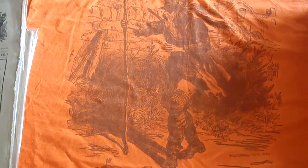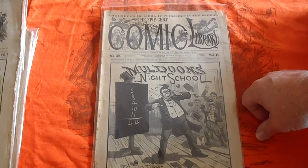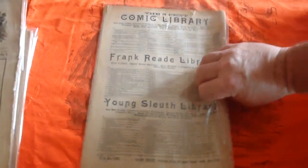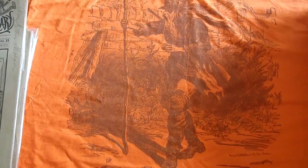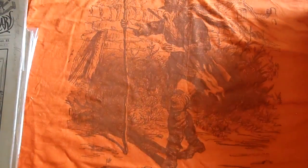Number 50, 5-cent Comic Library. These are always known for their comedic cover, though many of them do have lithographs on the inside. Many of them politically incorrect, but for the time, they were humorous. There's a big thick one. This has got, I believe, 90 pages, but it is in the write-up. It's very, very thick. It's an early one.